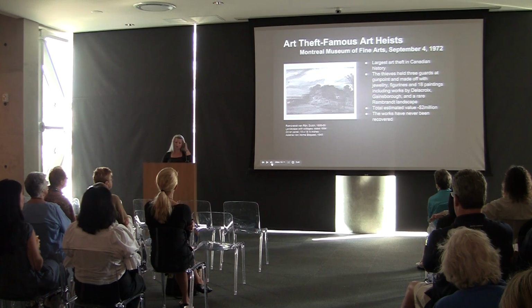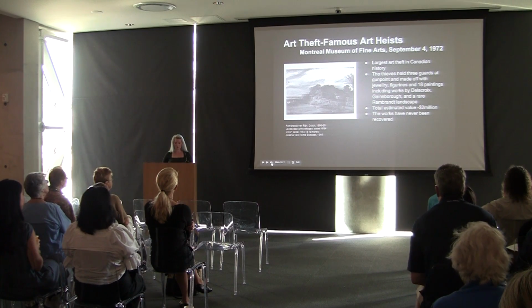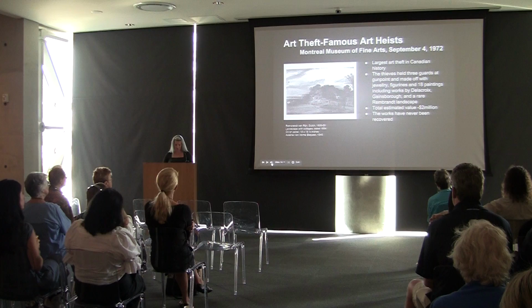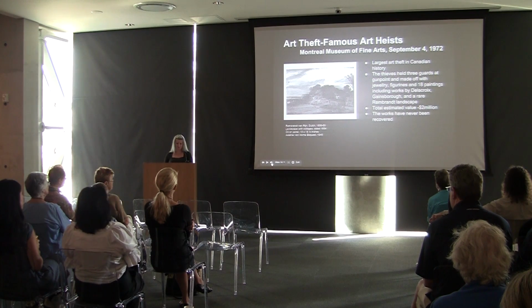The thieves then held 3 guards at gunpoint and made off with jewelry, figurines, and 18 paintings, including works by Delacroix, Gainsborough, and a rare Rembrandt landscape. The total estimated value of the looted pieces at that time was $2 million, or $10.9 million today. The works have never been recovered.